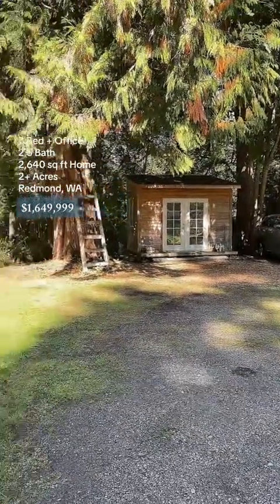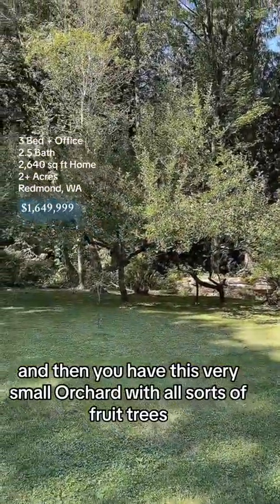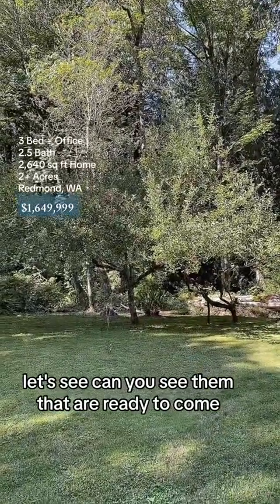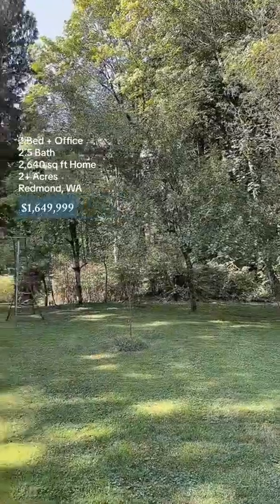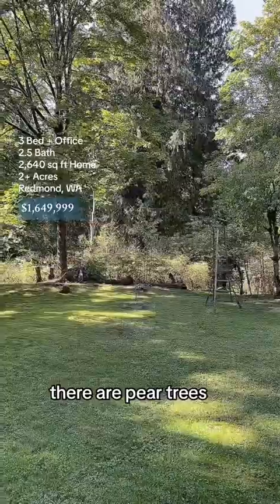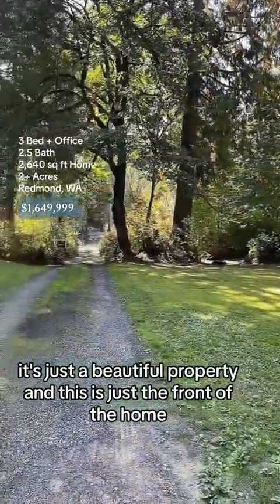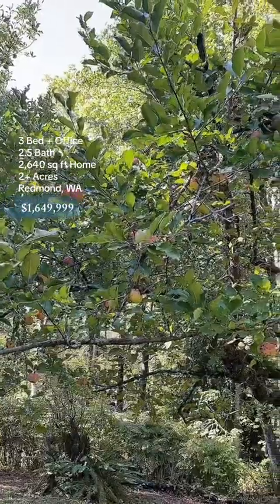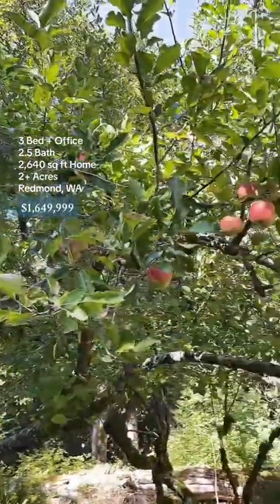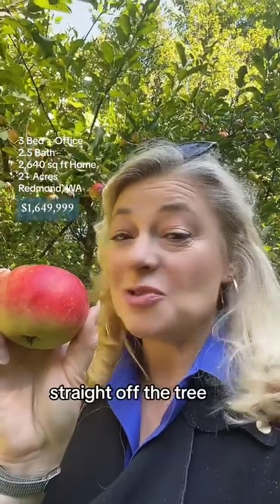And then you have this very small orchard with all sorts of fruit trees. Look at the apples on this one that are ready. Let's see, can you see them? That are ready to come. There's plum trees, there are pear trees, there are grapes, there are cherry trees. It's just a beautiful property, and this is just the front of the home. Look at all of the apples that are just ripe and ready to be picked in this tree. Just beautiful. Straight off the tree.